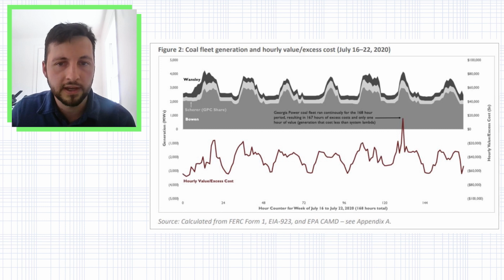I'm just going to clarify, all of this does use public data. So it uses a combination of FERC Form 1 for actual fuel costs, FERC 714 for system lambda, and then FERC 923 and EPA CAMD data for annual and hourly generation data. So all of this is based on public data, which I think is very important for bringing these issues to light. So we'll move on to figure 2.